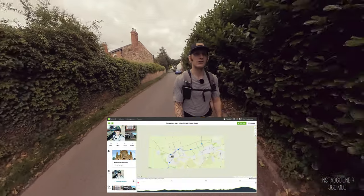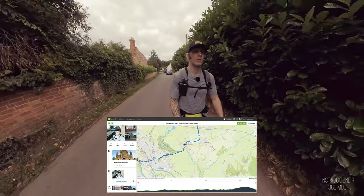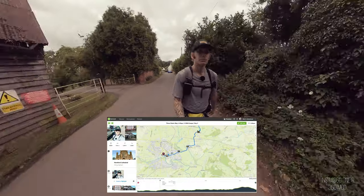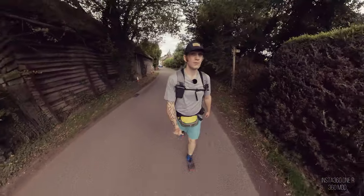In a bit of a panic, I just sort of leapt over a barbed wire fence. No bumps or bruises, I'm okay, but I don't recommend it. So plan ahead if you are going this way. Definitely recommend going round.